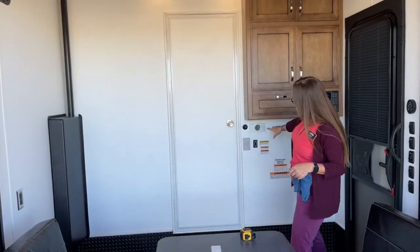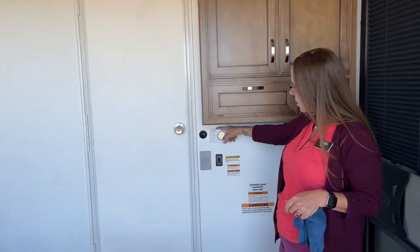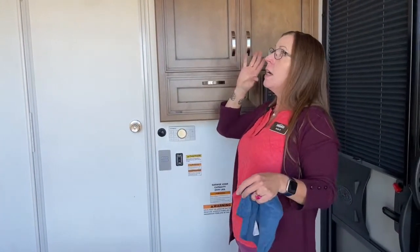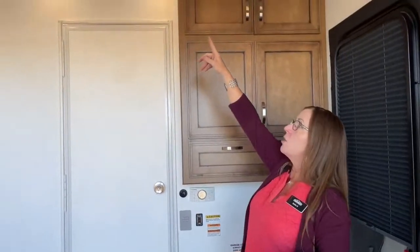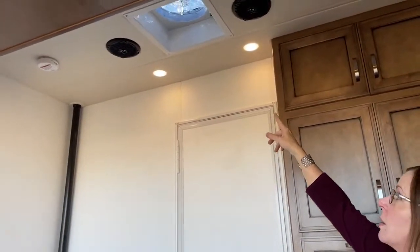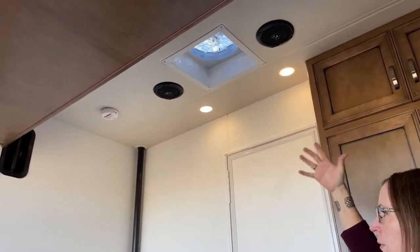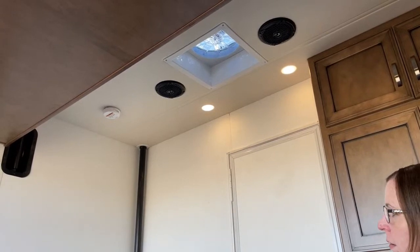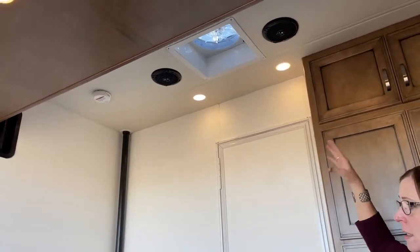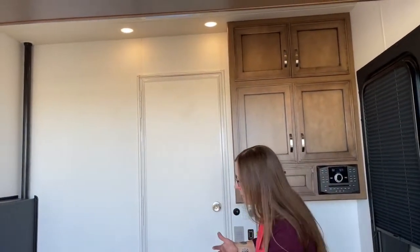And then here is that additional Dometic air conditioner and heater. So this is just a nice feature here that you have in this RV. Again, optional. You do have, again, another fantastic fan with a rain sensor. You can see your speakers here above. And of course we have all of the same fire detection systems and all the carbon monoxide detection systems here in this RV as well. So this is still a safe place for your kids.